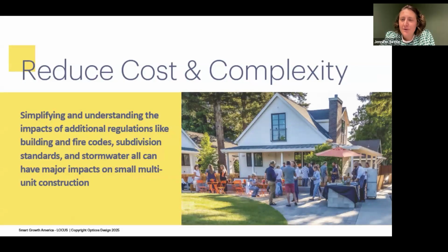Next, a lot of folks spoke about this here, so I won't go into detail, but we really need to start thinking about how we can reduce the cost and complexity of these middle housing building types. And with that, it goes beyond just our zoning to think about the impact that other regulations like our building and fire codes, our subdivision standards, often our stormwater and impact fees all have on smaller multi-unit constructions.